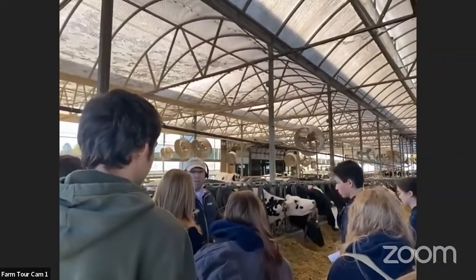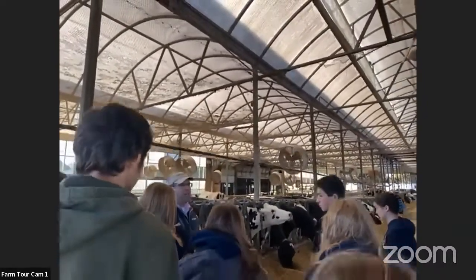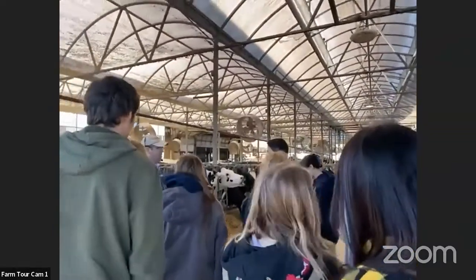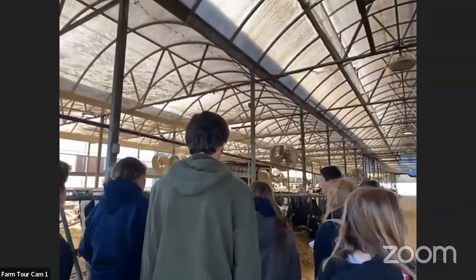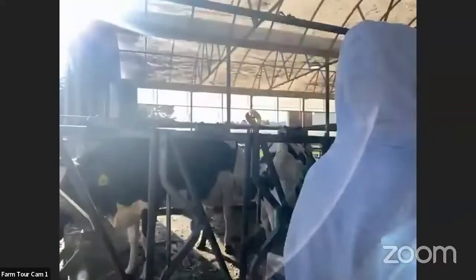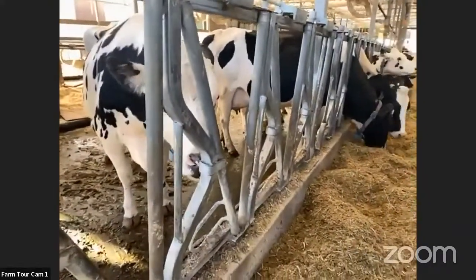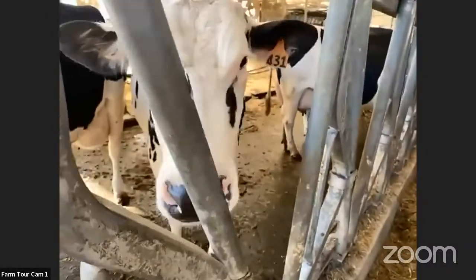Any questions on the adult cow barn? How much do you think a cow weighs? Give me a guess. 500 pounds? You're close. Add 1,000 to it. So round up a little bit, right? About 1,500 to 1,700 pounds will be your average cow in here. They eat 100 pounds of feed per day, roughly, give or take, and drink 25 to 30 gallons of water. Then, of course, you have the manure associated with that.